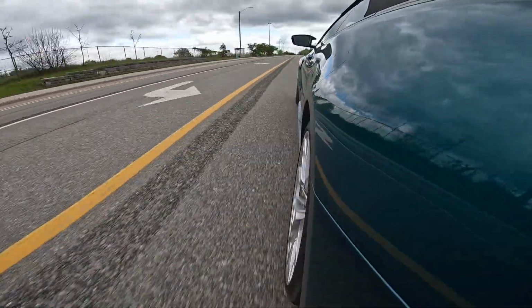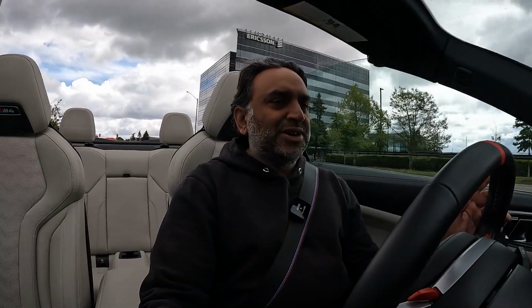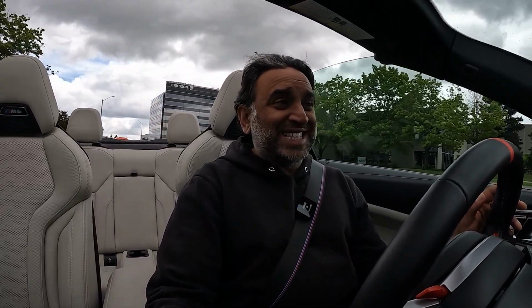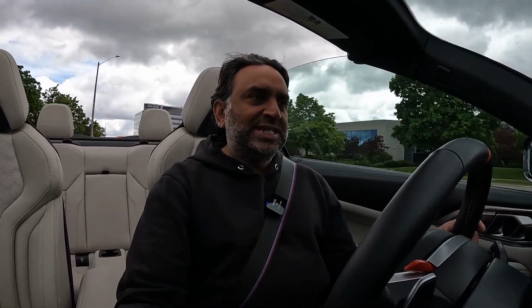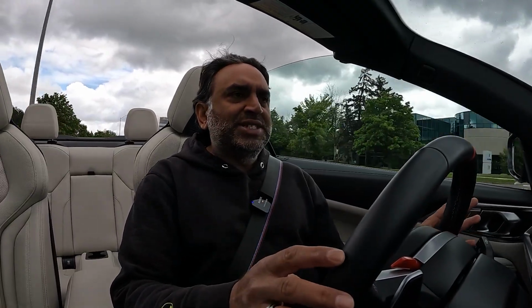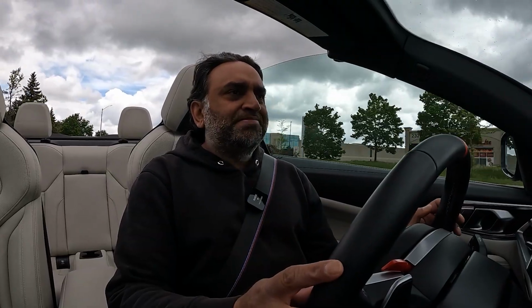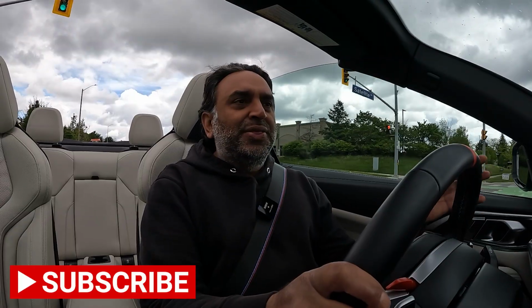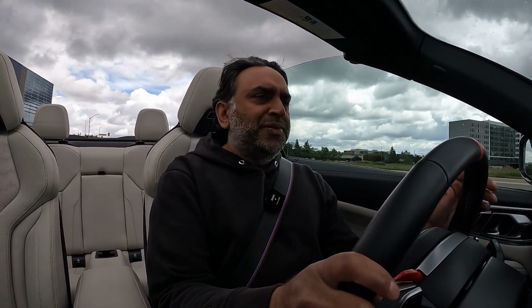so the M440i, and it still has a pretty strong engine. Power figures are in the high 3s, but pricing comes in at $73,900. Again, for Canadian MSRP, a difference of $36,300. And I'm not saying that this M4 Competition is the same as an M440i. Definitely not saying that at all, but I don't know if it's worth that $36,300 difference to pay more to get this.